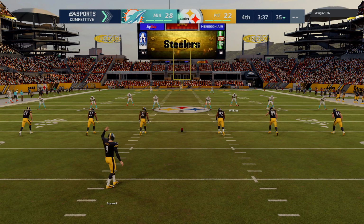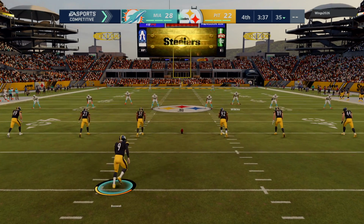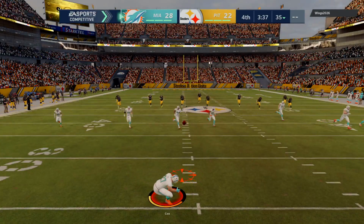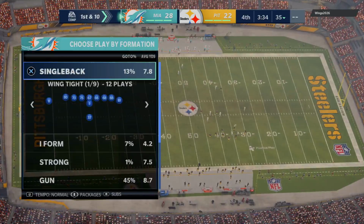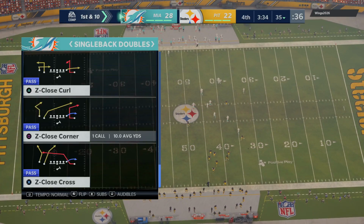Chris Boswell to kick off for Pittsburgh. Boswell now to kick it away after the touchdown. Very short kick. This will be taken by one of the up men. Now a crease here as he's past the 30. 1st and 10 at their own 35-yard line.